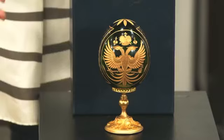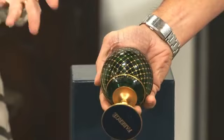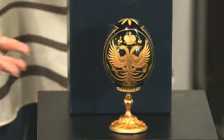It's a limited edition egg, and as you can see, it's in this gorgeous green etched crystal with the gold detailing. The egg is signed at the base right down here, and it's also numbered 985. It retains its original box. And it features this double-headed eagle on the front, which is a symbol for Russian imperialism. It has the crown above, the orb, and the scepter.